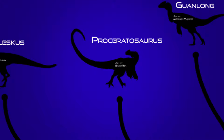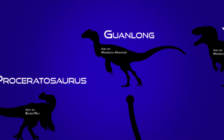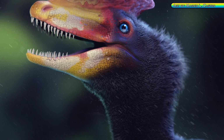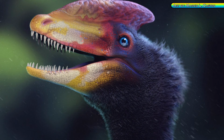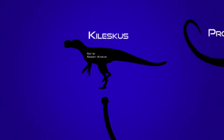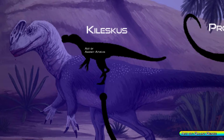Along with Proceratosaurus is the late Jurassic Chinese Guanlong. Guanlong was rather small, like Proceratosaurus, and had an ostentatious fan of bone on the top of its head, likely used as a bulletin board to other Proceratosaurs. A Middle Jurassic representative from Russia was Kaleskis, which is rather fragmentary, known only from pieces of the front of the skull and pieces from the hands and feet.